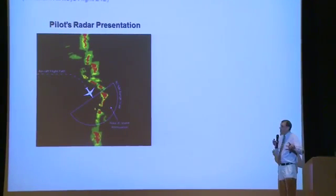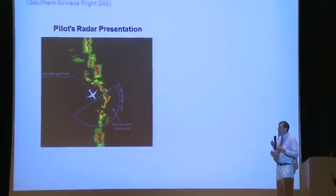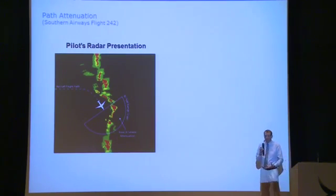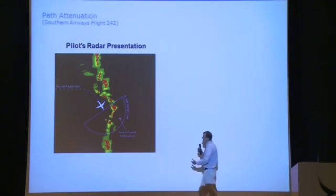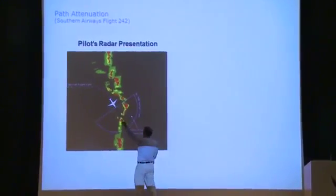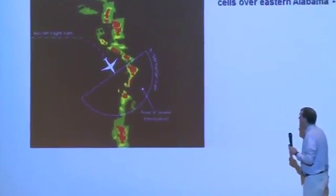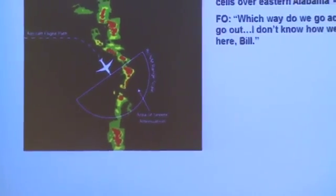It's a DC-9, but it's the classic example of attenuation. So there was a DC-9 in 1977, and they were looking for a flight path through this long line of thunderstorms over the eastern United States. And they thought they saw a narrow path right here that they could get through. And you can see the conversation between the captain and first officer.